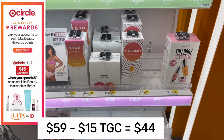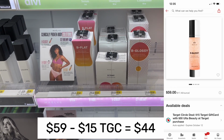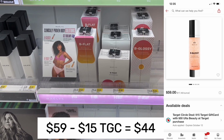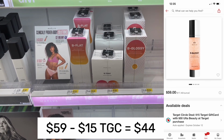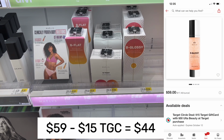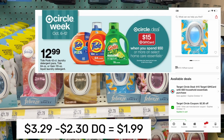First thing I wanted to do was take advantage of the Ulta Beauty offer. So this Maylee's Smoothing Body Serum is $59, and there's a $15 Target gift card coming back, making it $44. I really want to try this. It helps smooth the skin from aging and wrinkling. Next, I'll show you some items towards the household deal.